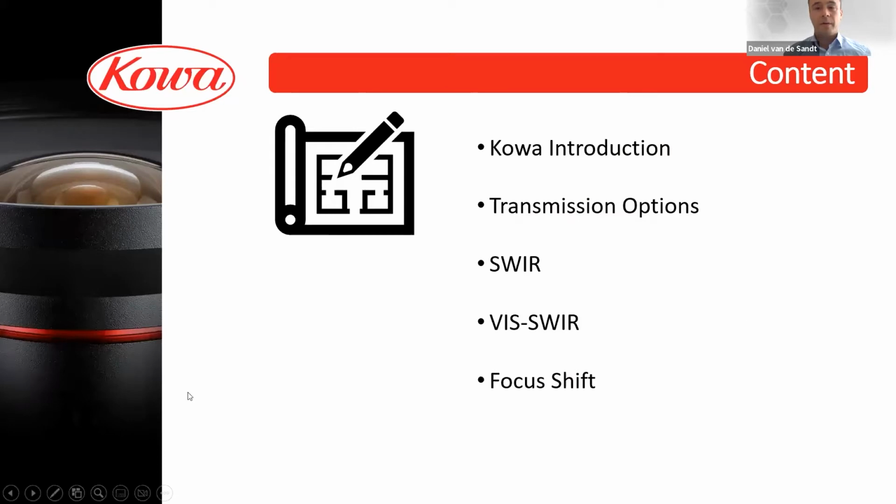So about our content today, first I will briefly introduce the company Kowa. Then I will talk overall about transmission options we have for standard lenses. And then I will introduce our SWIR and VIS-SWIR lenses and talk about possible application cases. And when talking about VIS-SWIR, I will also briefly touch on the topic of focus shift.